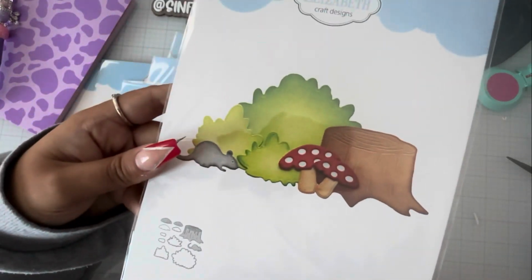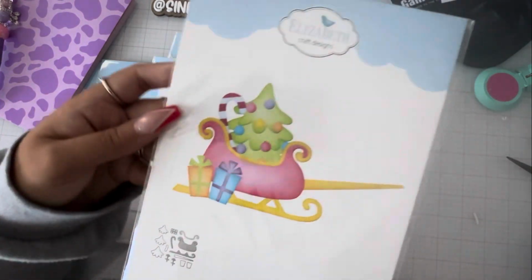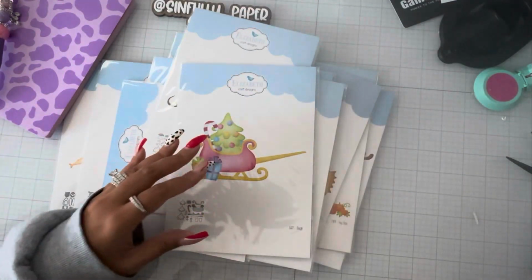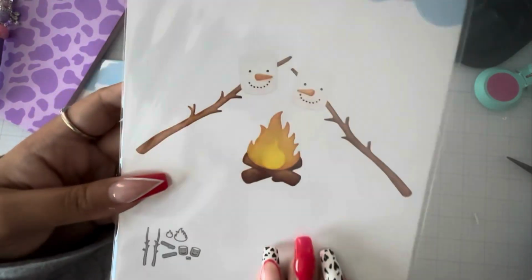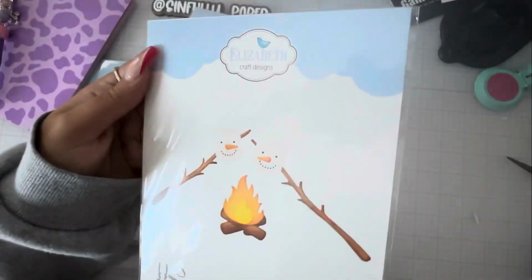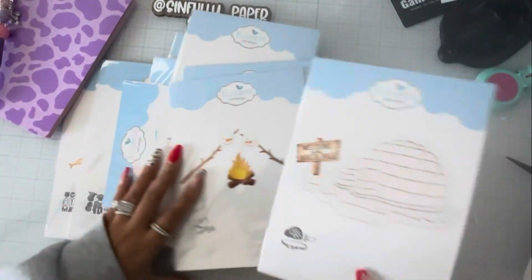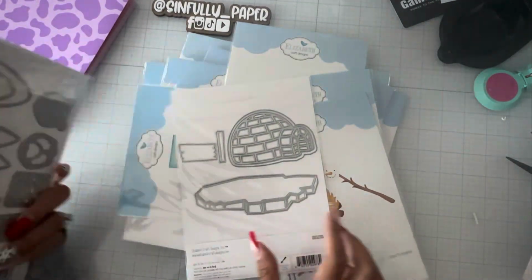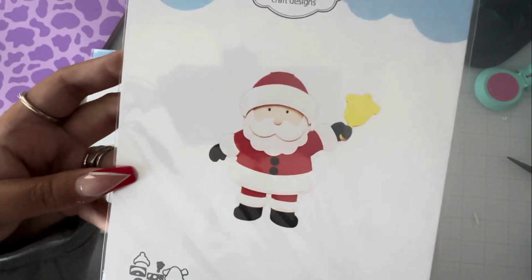I got the sleigh. Look how stinking cute that is, the marshmallows. Very cute. Got the little igloo. I wonder, this polar bear would probably be too big for this igloo. So I got that. I got this different type of Santa. Thought he was cute.